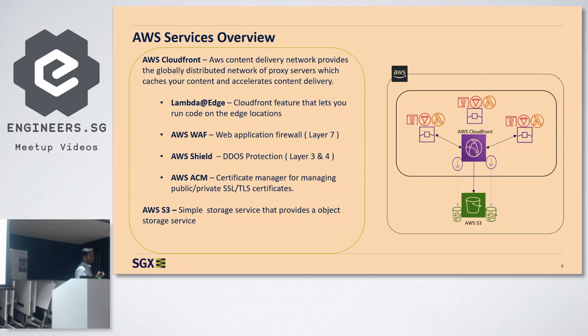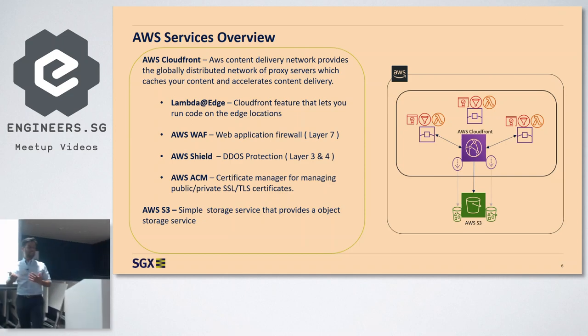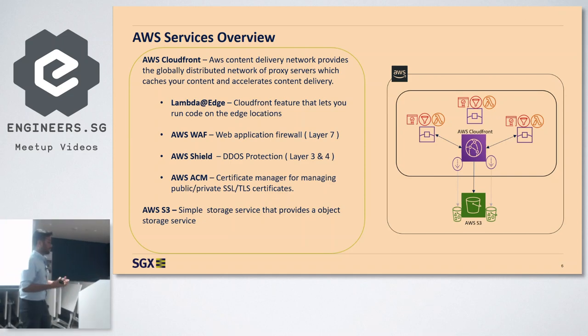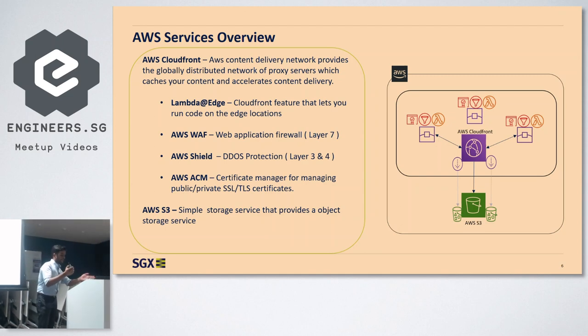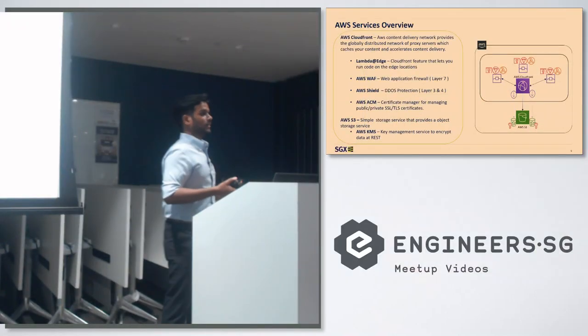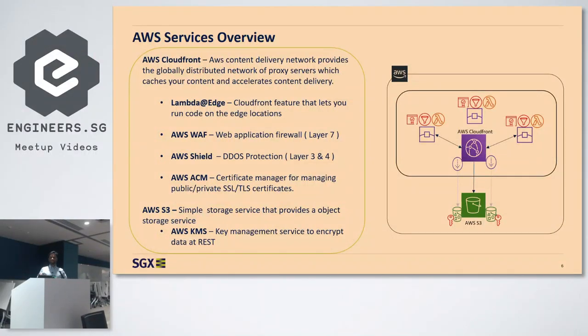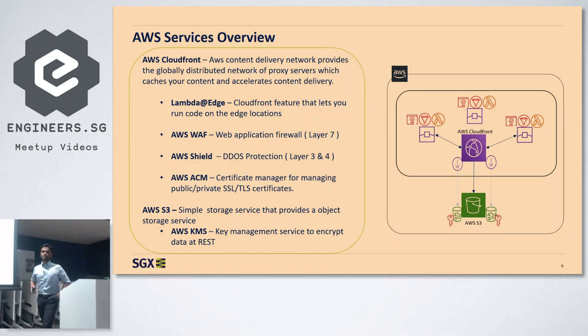Shield is something you don't implement separately; it is baked inside CloudFront, and it guards you against layer 3 and layer 4 DDoS attacks. And ACM is the place where you upload your custom certificate, which is pretty much the case with all enterprises. Together with all these services, you integrate with CloudFront, which provides the comprehensive solution. And then the origin: for us, we leverage S3, which is our storage, where we store all the front-end assets. And KMS we use for data encryption at rest.